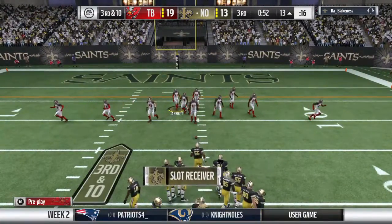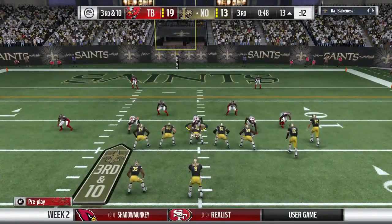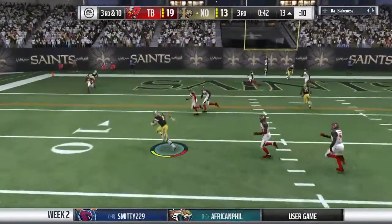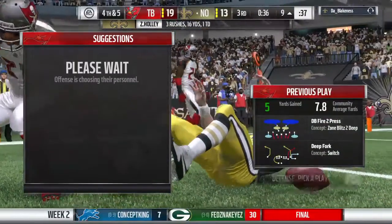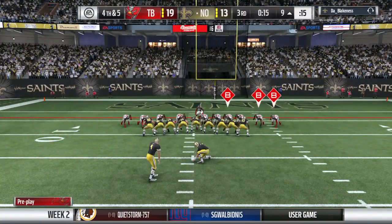So a ways to go here on 3rd and 10. 1 receiver left, 3 to the right. Out of the gun now on 3rd down. Being chased out left. He may try and run for this. And now they're inside the 10 as he's brought down at the 9. 5 yards on the pickup, and that'll bring up 4th down.